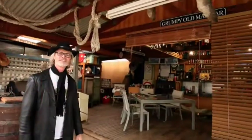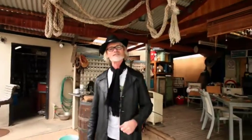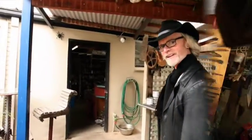Sheds reveal a lot about the people who actually own them, but they can also reveal a lot about our history and what's made this country as great as what it is. Come and have a look inside this shed and you'll see what's built Australia.